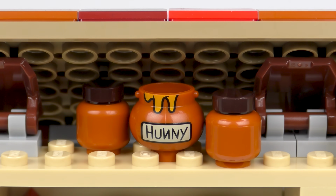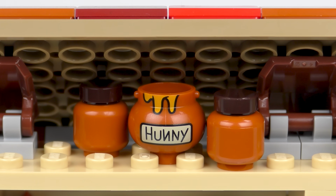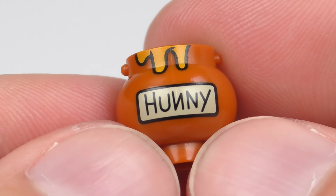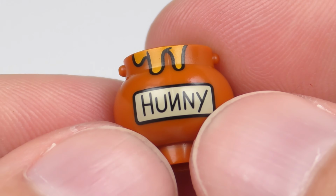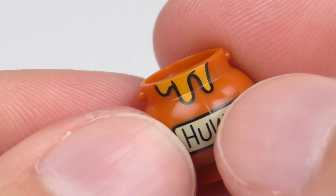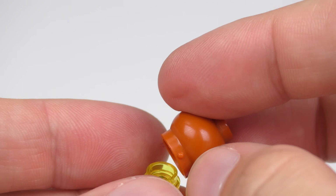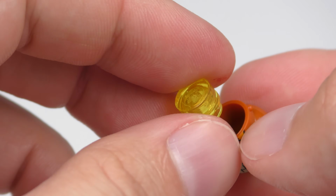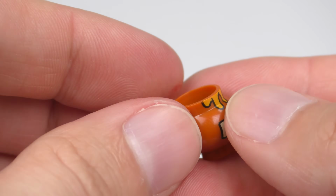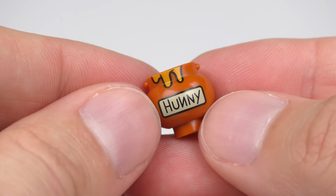In the other side of the attic, Pooh is storing his favourite thing in the whole wide world, pots of honey. We have a few of these honey pots in the set and they are beautifully printed, including the misspelling of the word honey. We also have honey here dribbling down the side of the jar, and we do have honey inside. There's actually a 1x1 stud and a 1x1 tile, both in the trans yellow colour, which makes it look like it's got honey inside. It is a beautiful, beautiful thing.